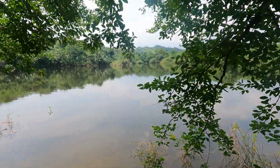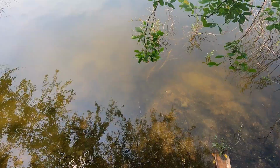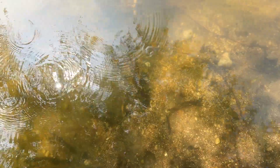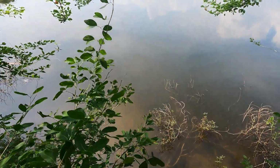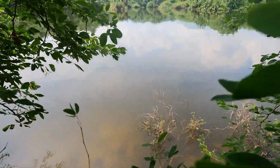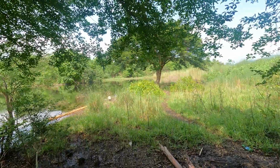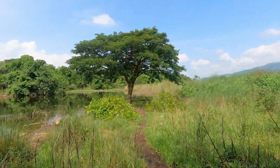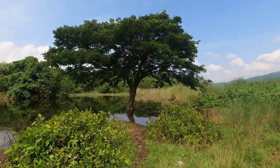This is a wide, natural fish pond. If I estimate, it's about 1,000 square meters. There, the water seems clear. It just seems murky because a while ago, there were carabaos that crossed this side of the path or the trail. And there's our lovely tree.